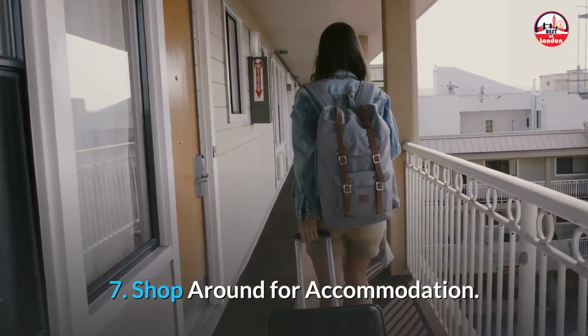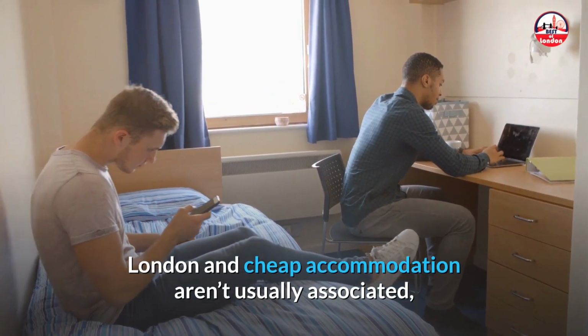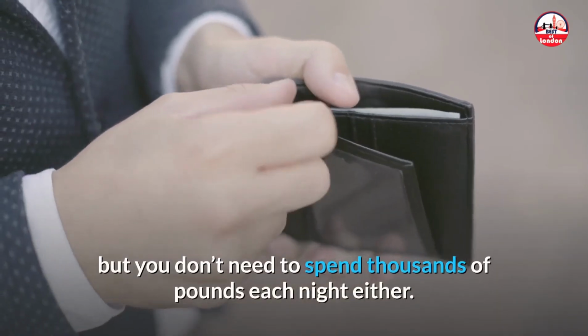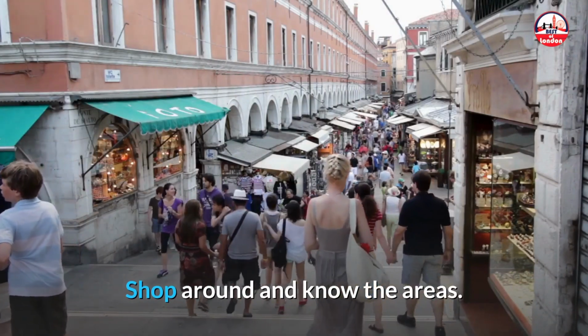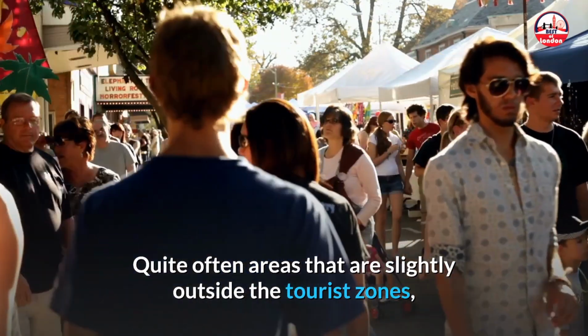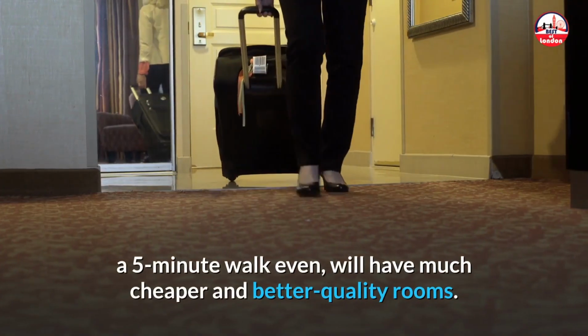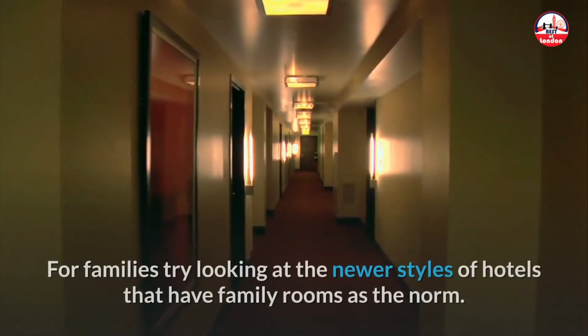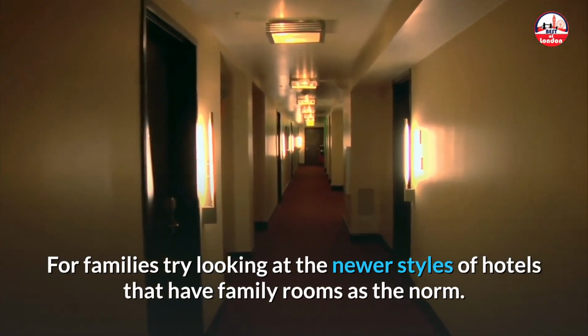7. Shop around for accommodation. London and cheap accommodation aren't usually associated, but you don't need to spend thousands of pounds each night either. Shop around and know the areas. Quite often areas that are slightly outside the tourist zones, a 5-minute walk even, will have much cheaper and better quality rooms. For families, try looking at the newer styles of hotels that have family rooms as the norm.